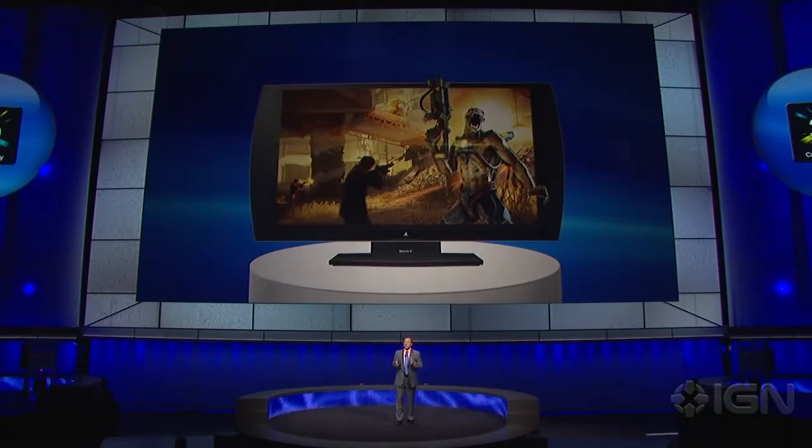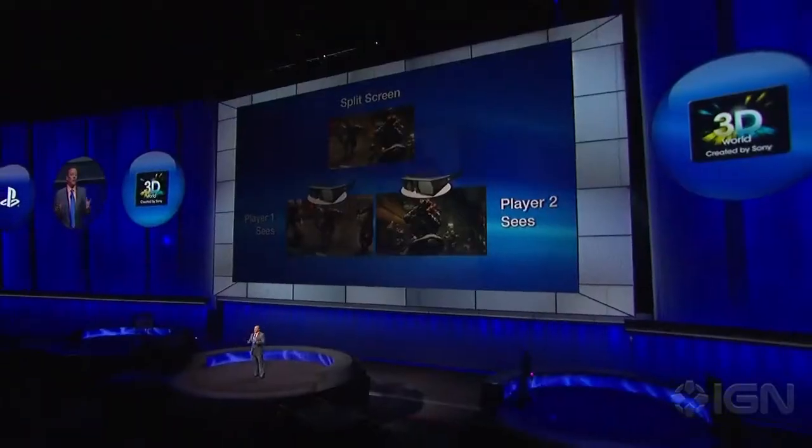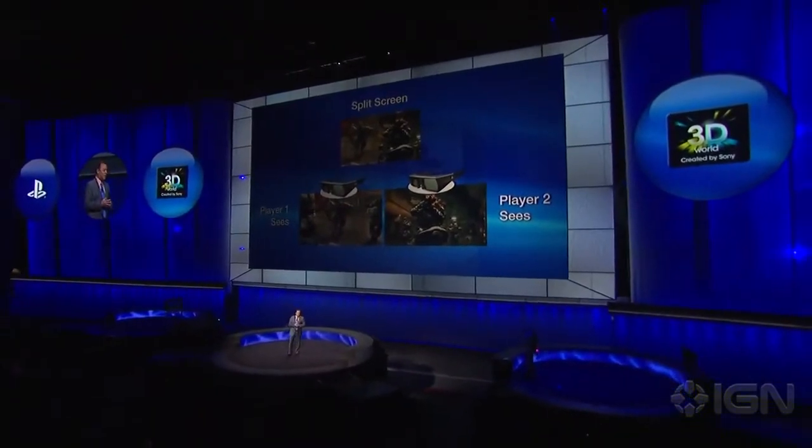It also comes with a truly unique technology that allows 2 people playing a game to see individual, unique, full-screen images rather than a split-screen image. It's like having 2 separate TVs in one. It's great for 2-player mode, either head-to-head or co-op gaming. So you're no longer faced with splitting the screen in half with other players.